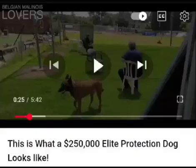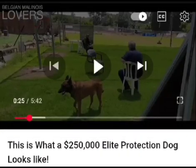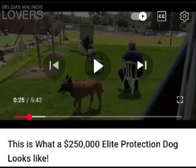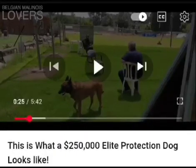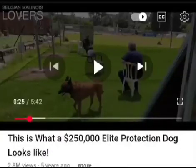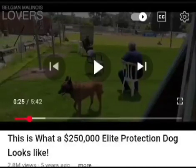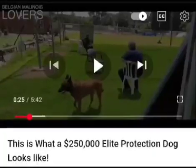So if this dog was $250,000 and it was elite, this guy who is quote unquote to become a threat, this dog would be picking up on it, indicating to the handler, to the owner, that there's a threat in the facility, whether it is an active threat or a perceived threat. This dog would be picking up on it and telling the handler, hey, something is going on. You need to move. You need to let me intervene. You need to get away from this situation some way, somehow, right?